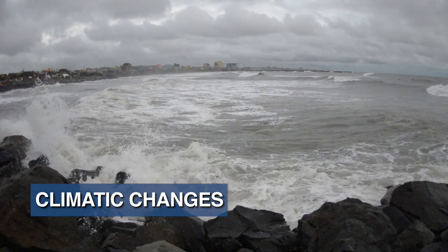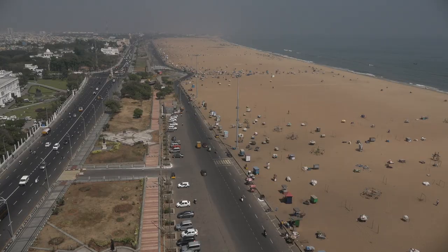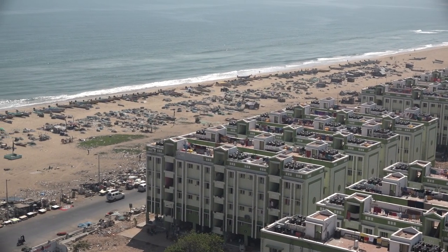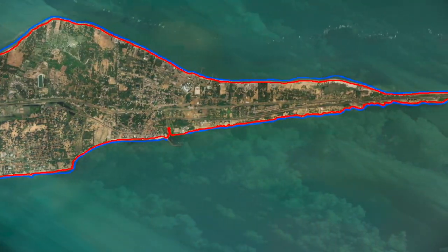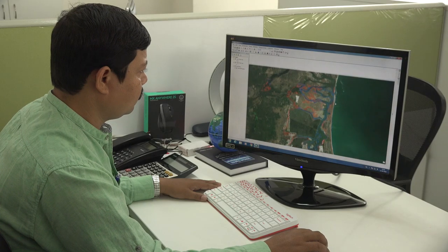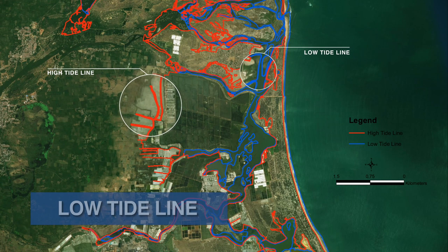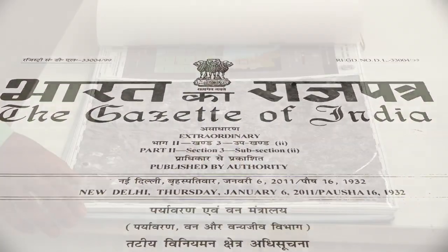Keeping in mind climatic changes, coastal erosion and coastal flooding, the hazard line has been demarcated along the entire coast of India with the help of Survey of India using digital aerial photography. NCSCM has demarcated over 76,000 kilometers of high tide line and low tide line for the entire country, as mandated in the CRZ notification 2011.